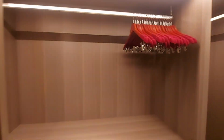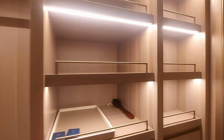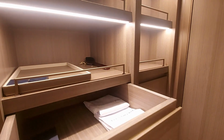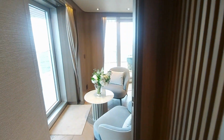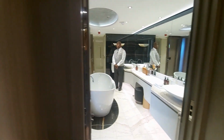Wow. Lots of space. Lots of drawers. Is the laundry service included here? All residences, 24/7, complimentary, all your clothes that you can. So complimentary laundry services in all the suite residences.